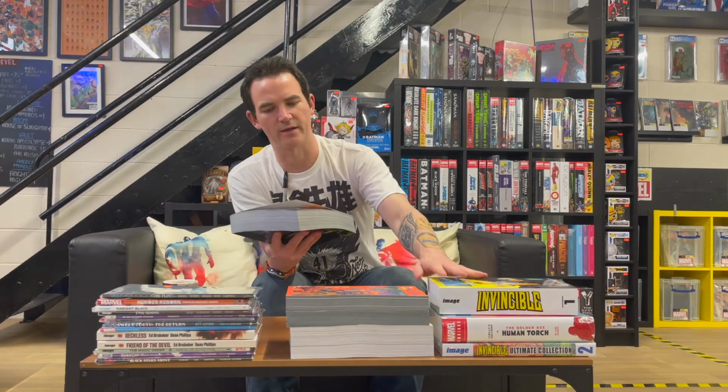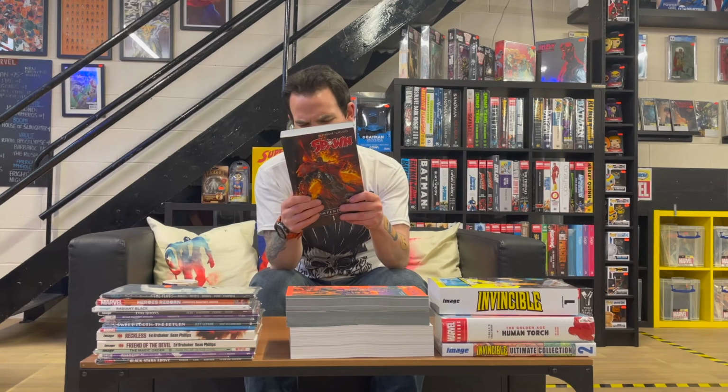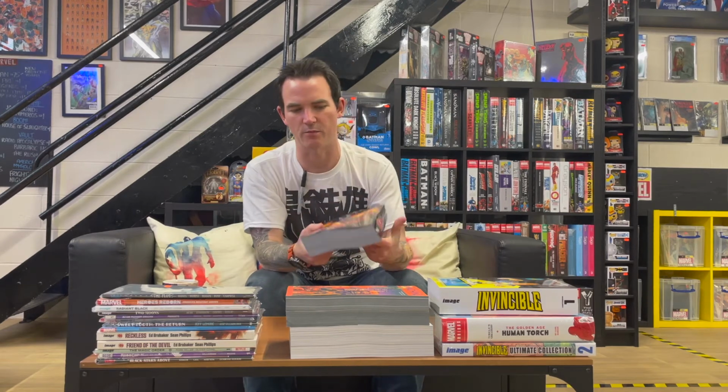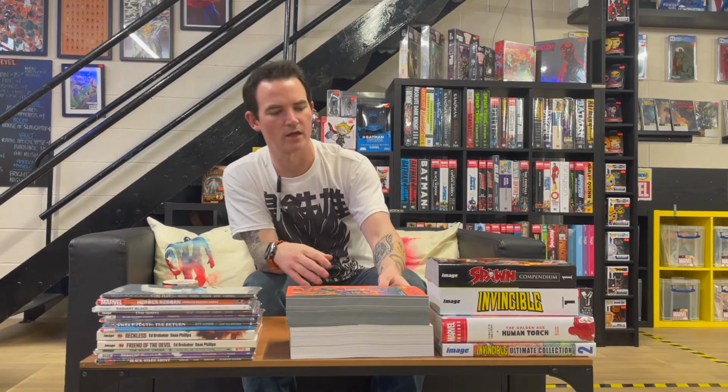Also, in terms of early compendiums, we got the Spawn compendium back in stock as well. So we are collecting Spawn 1 to 50 here. Same again, if you're looking at getting into Spawn, certainly with the upcoming launches for Keen Spawn and for Gunslinger Spawn, that's the place to go, and that'll give you it right from the start.